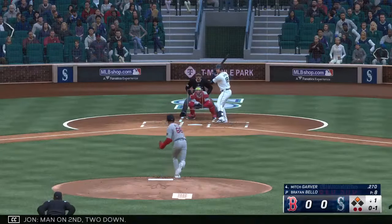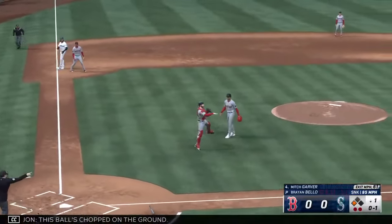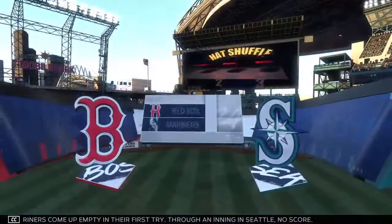Man on second, two down. This ball's chopped on the ground. Whips it to Casas. Third out. Mariners come up empty in their first try through an inning in Seattle. No score.